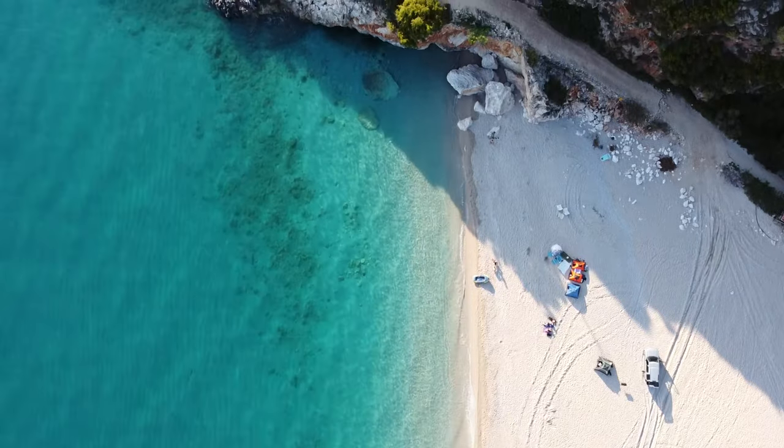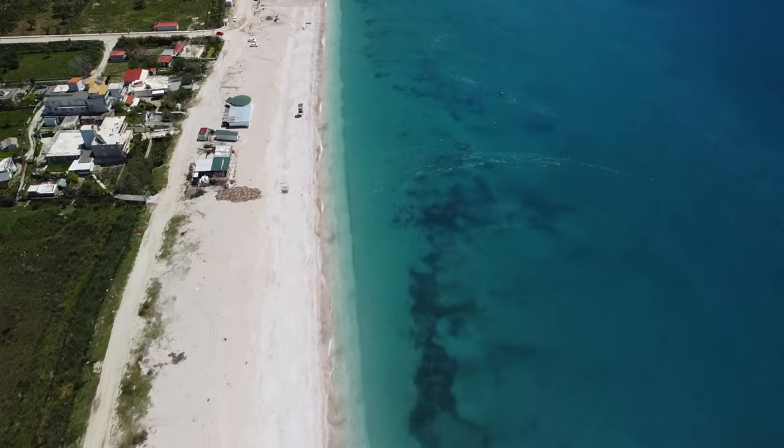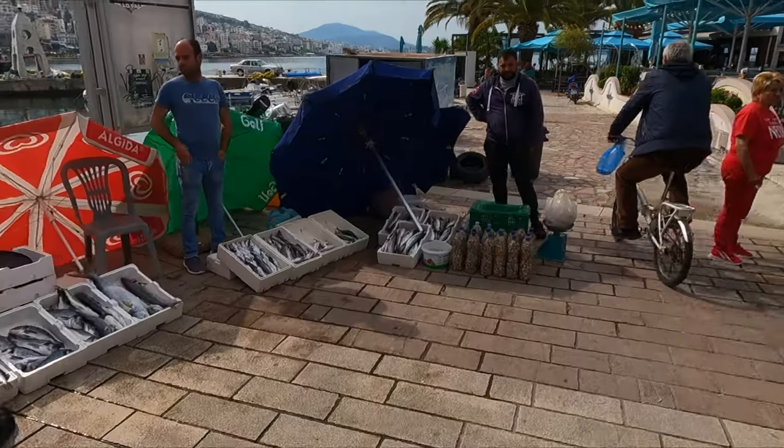But if you enjoy that, then I think mid-season right now, it really depends on the weather, on the day. If you're lucky with the weather and during May or even early June, most of the beaches are just empty and they're beautiful.